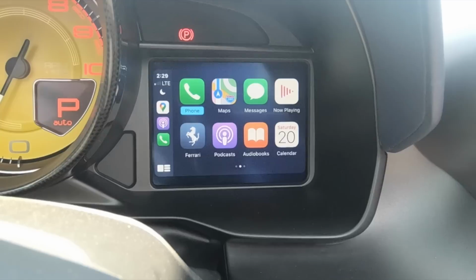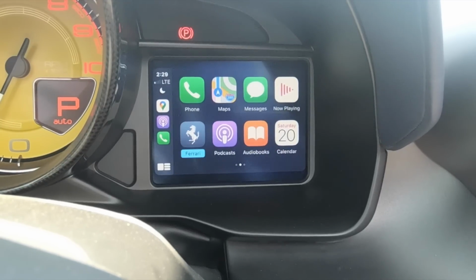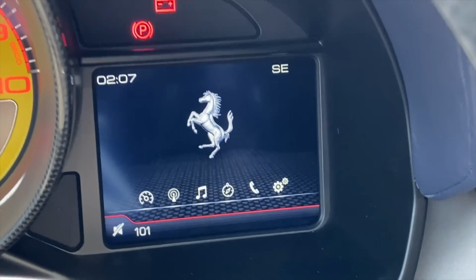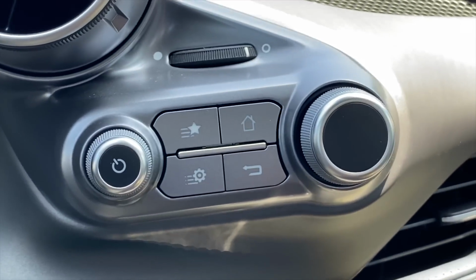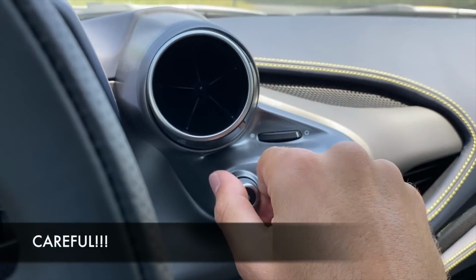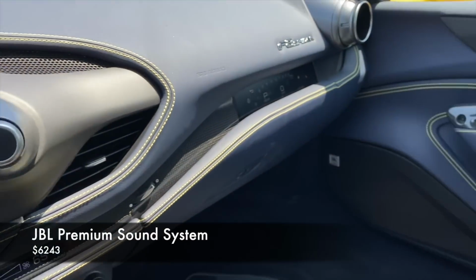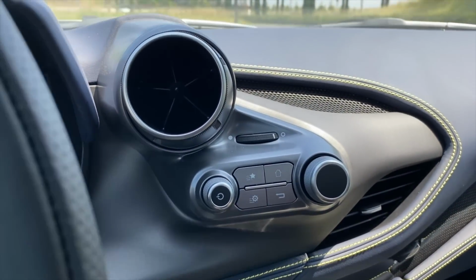I'll show a clip of CarPlay on this display. It does take up the whole display, which is nice, but it's not a very huge display, so you will have to look a little more intently than if it was like a 10-inch infotainment. So we can switch through these with these selections just to the right of the steering wheel. You've got your volume knob here. Whoa, okay, so that's the JBL sound system, just for fun. It's like a $6,000 option, and it was worth it. It was loud.